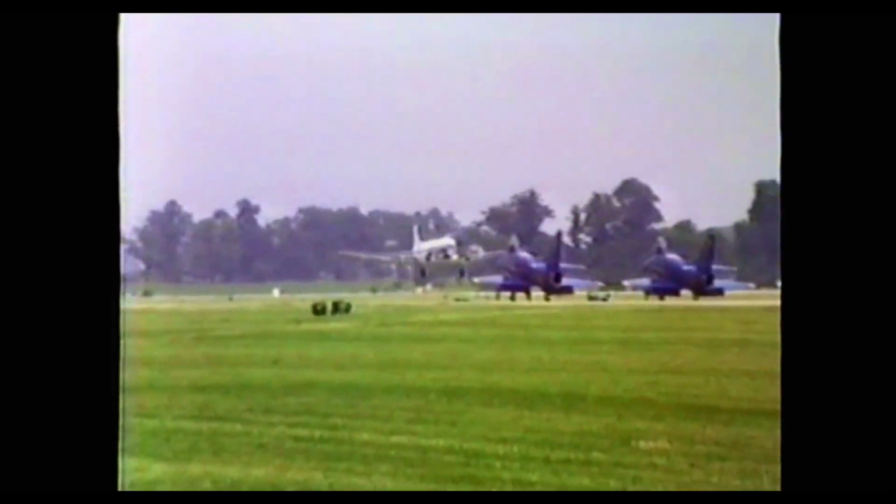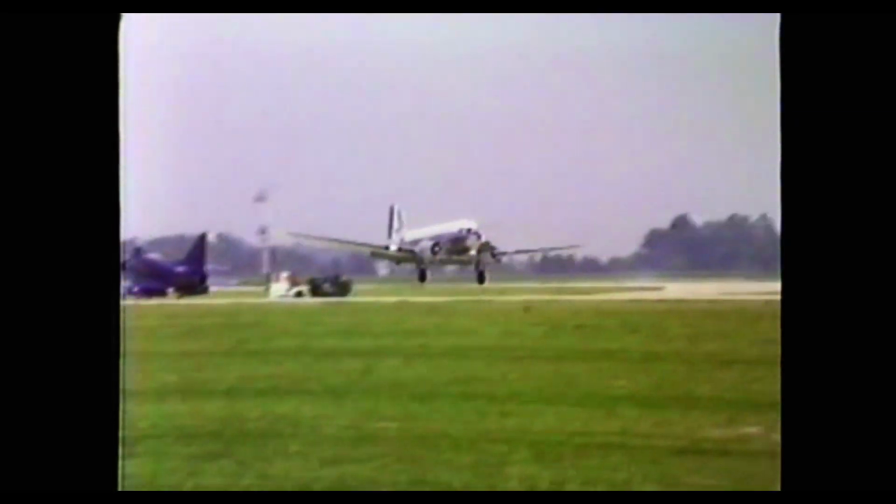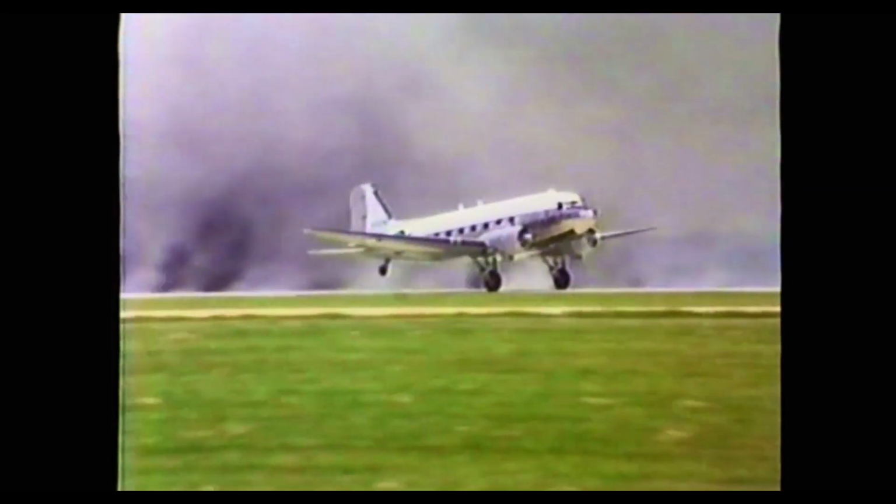Howard Pardue coming in to start his aerobatic routine. B-47 just coming in for a touchdown. Looks like he's going to wheel her on. Look at that. One wheel then the other. Not a bobble. Okay, Howard Pardue going up from Breckenridge, Texas.